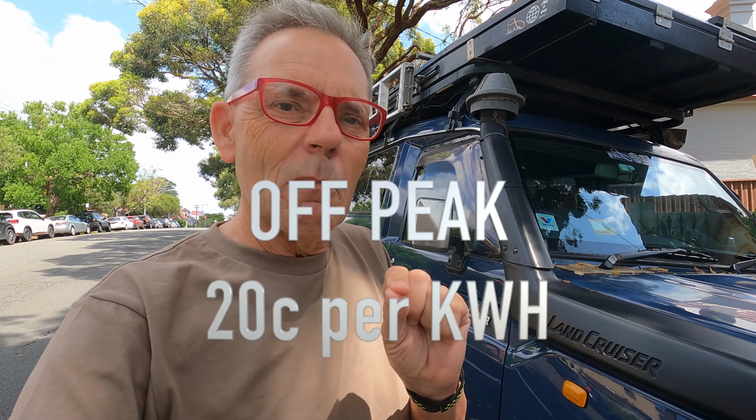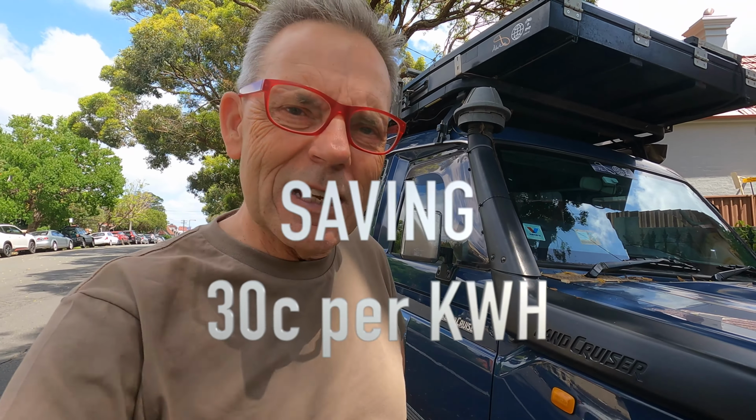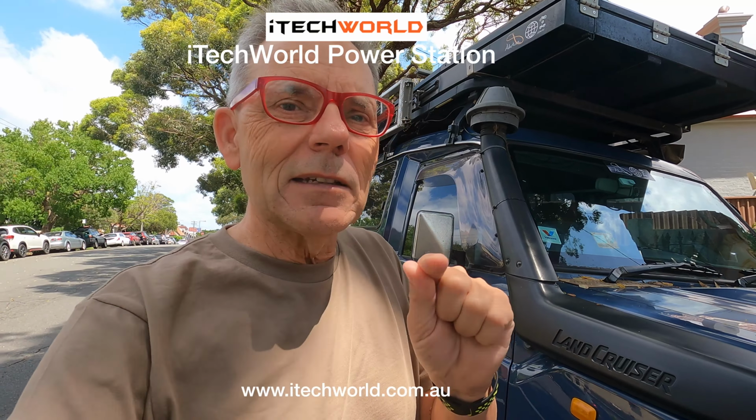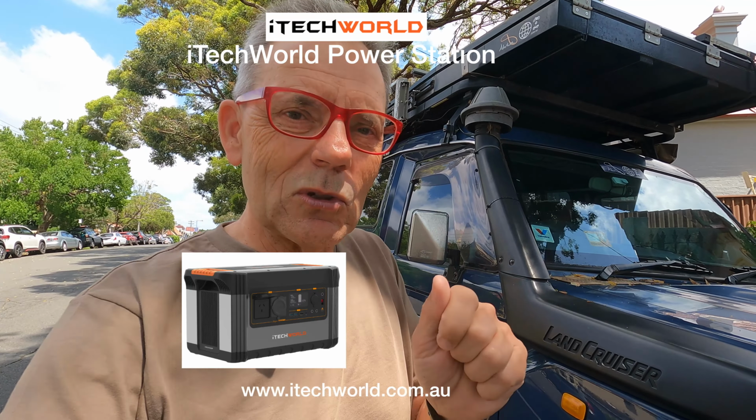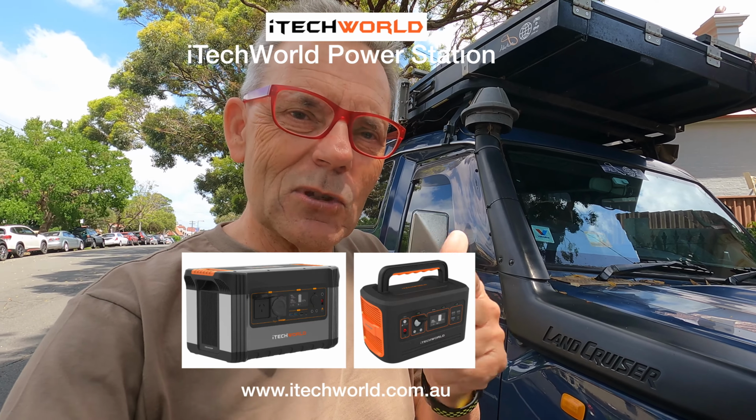So if you can use a lithium power station and charge it up with off-peak electricity at 20 cents per kilowatt hour, and then use it during peak time at 50 cents per kilowatt hour, effectively you save 30 cents per kilowatt hour. So how much could you actually save in a year if you did that? Let's have a look at that for different types of power stations. I'm talking about the iTechWorld power station. I've got two models to compare, the 1300p and the 500p, and let's do the calculation.